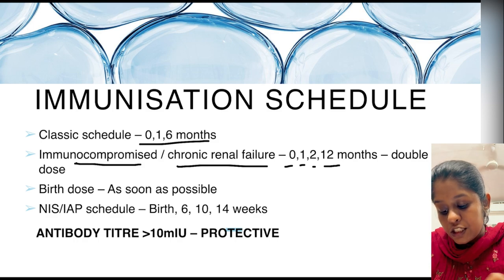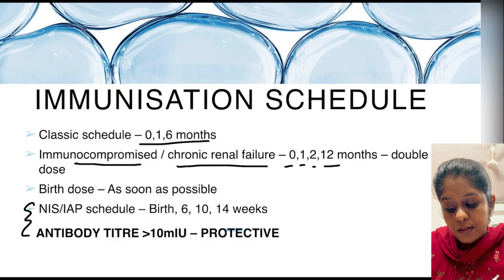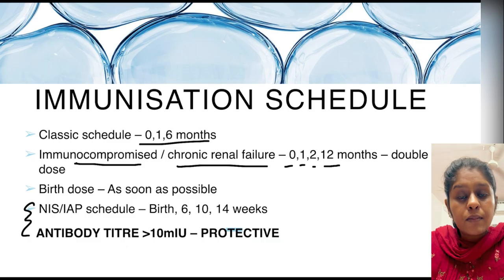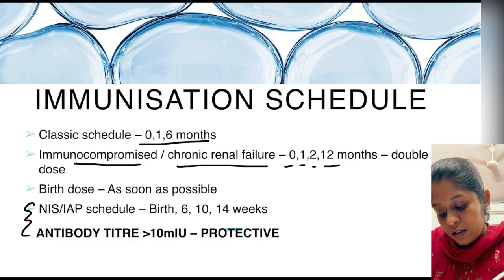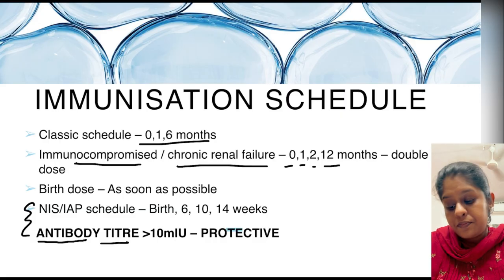In the National Immunization Schedule, we have the birth dose which has to be given as soon as possible, and in the IAP and the national immunization schedule, the remaining doses are at 6, 10, 14 weeks as combination vaccines with your pentavalent or your hexavalent. Antibody titers more than 10 international units are protective.